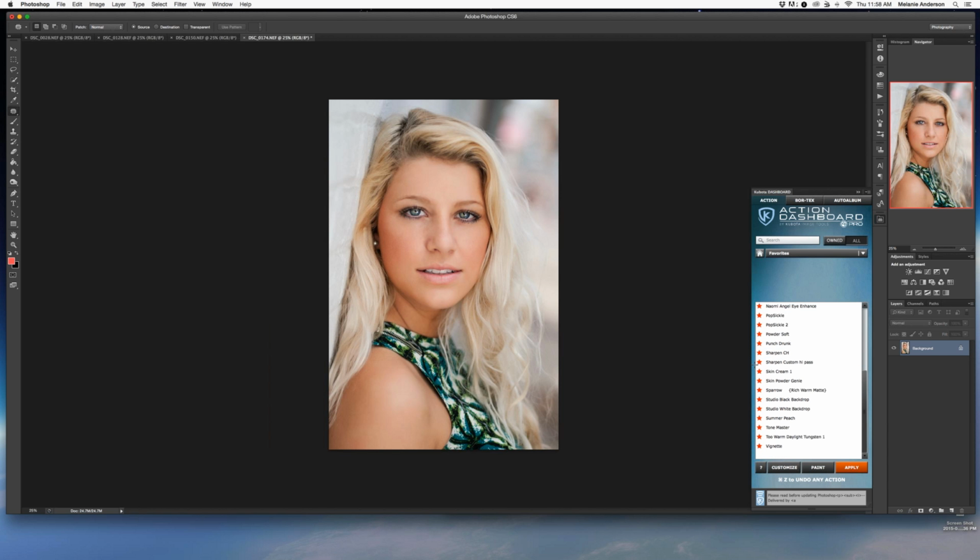So let's do, this is a Kubota action. I do this action on everything, sometimes multiple times. Sharpen custom high pass. So this just really sharpens up the whole image and helps finish it. You can see a little bit of before and after there.